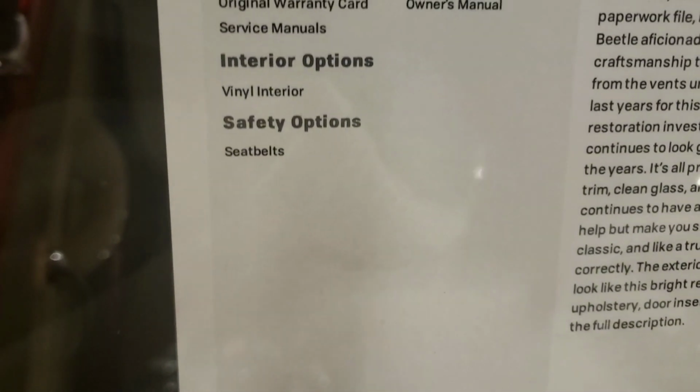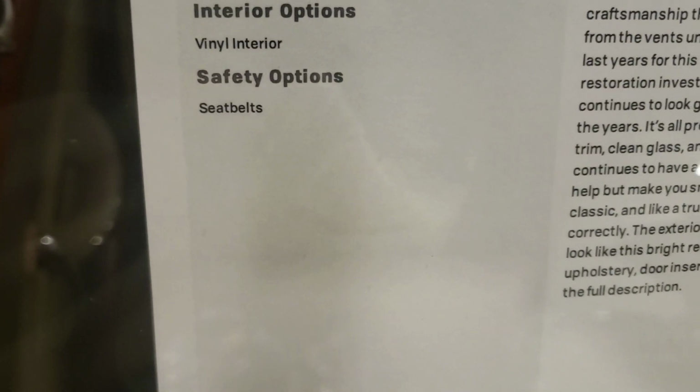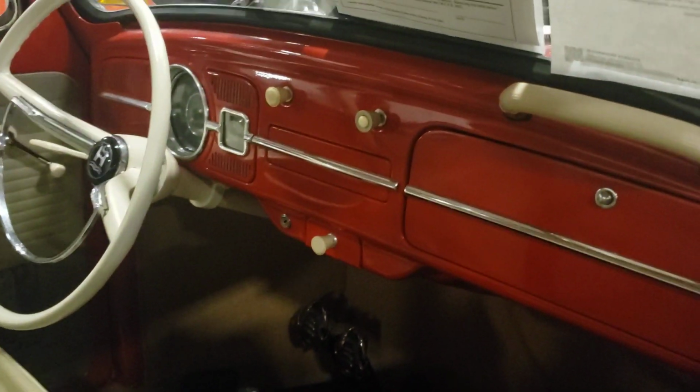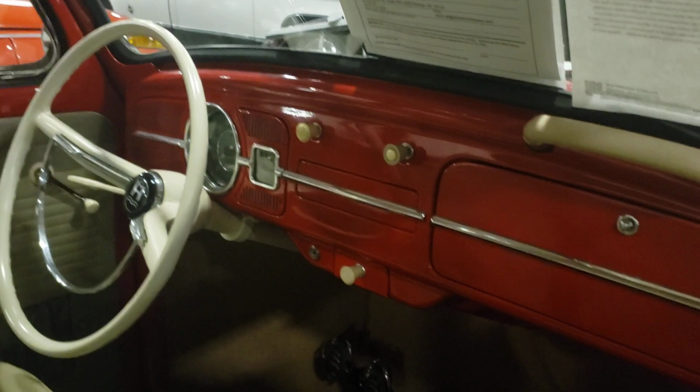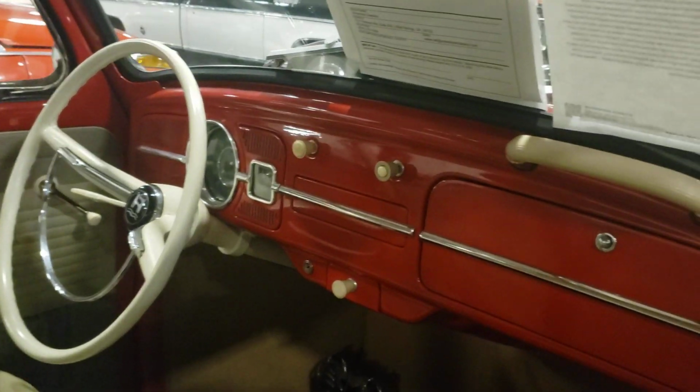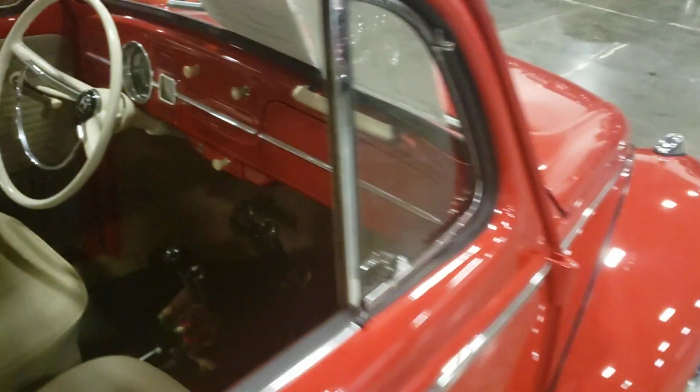I'm trying to see when it was restored. It's gotta be, I think it's over like 10 years ago. I love these Volkswagen Bugs, these older ones, man. They just run forever if you take care of them properly and stuff. Make sure they have oil in them. Air-cooled engine. They're fun to drive too, man.